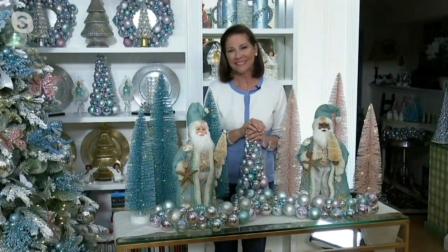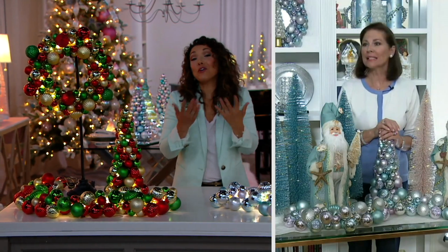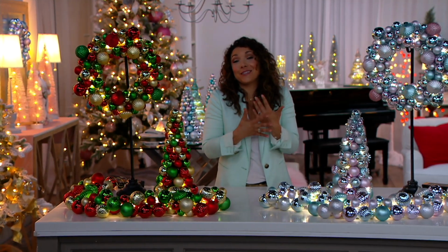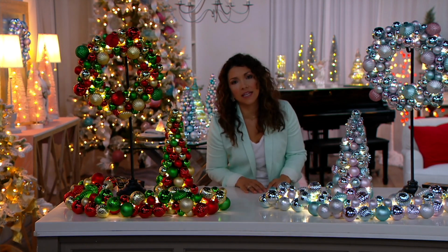Perfect. Okay. We turned the lights down here in the studio too, so you can see the twinkling. Because they're so beautiful with the ornaments and the colors that sometimes you forget. And oh, by the way, in the evening, they're going to look amazing, right?